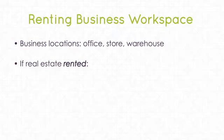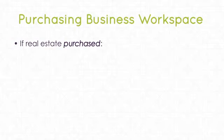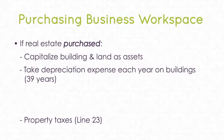If you rent an office or other business location that is used 100% for your self-employed work, then the rental costs are fully deductible. Alternatively, if you purchase real estate used completely for your business, then the building and land, if applicable, are capitalized as separate assets in your business. Then depreciation expense is taken each year, spreading the deduction of the cost of the building over the useful life, which is usually 39 years for commercial property.